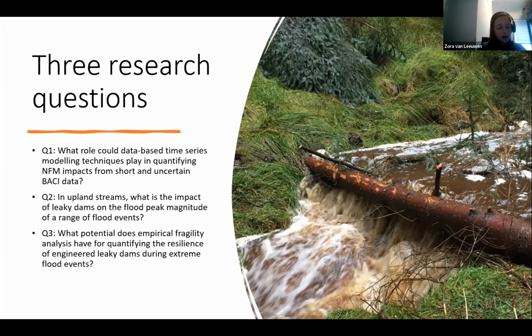The second research question was to use those predictions to assess whether the leaky dams reduced peak magnitude for all of the events which were recorded after the leaky dams were installed. And lastly, I trialled an approach called fragility analysis to quantify the probability of failure of leaky dams based on observations of leaky dam resilience and failure. Because of time, I'm mainly going to talk about the second and third research questions.